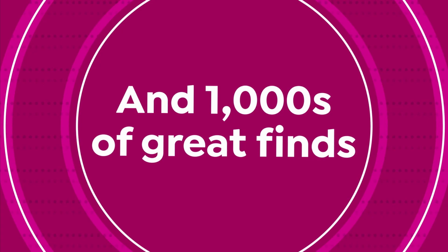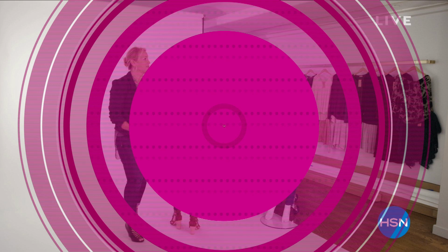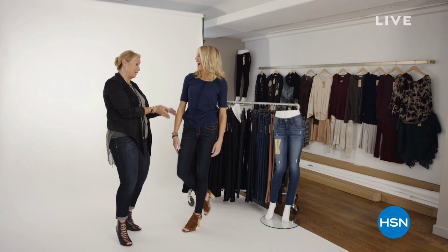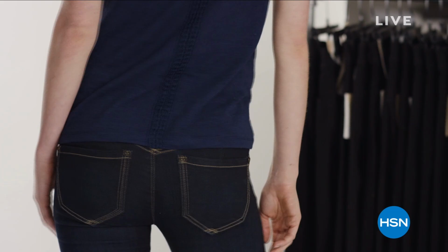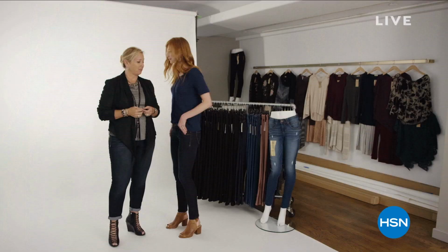I will say that this is the best my booty has ever looked. And I have to agree, I haven't seen it before, but I think it looks pretty good in these jeans. And they feel wonderful and they fit amazing. And they look great on you too. And they feel great, I love them. I would say we have found the jean that hugs you and gives you the curves and feminine look that you're looking for. It's wonderful.